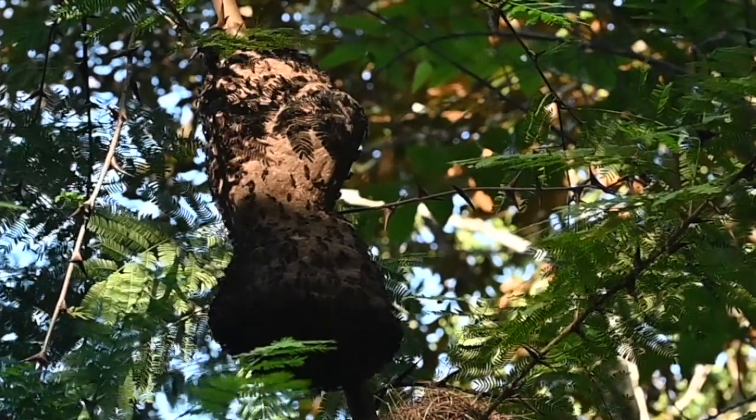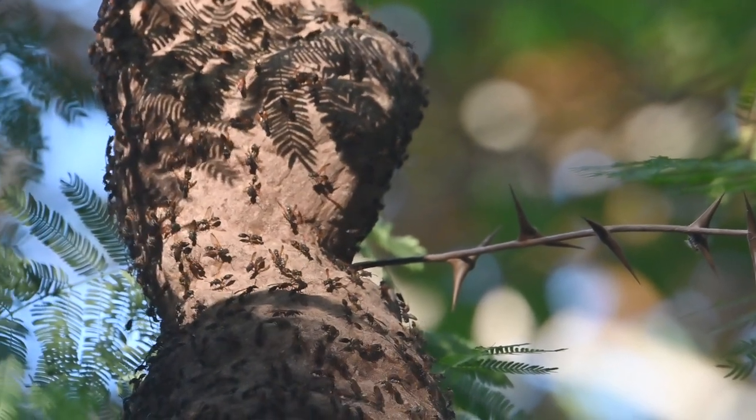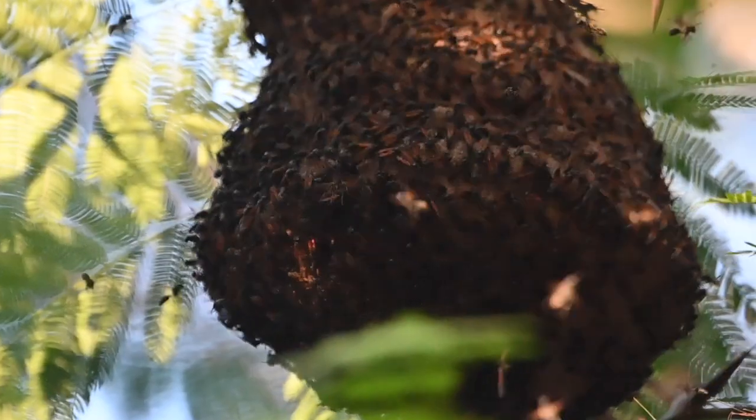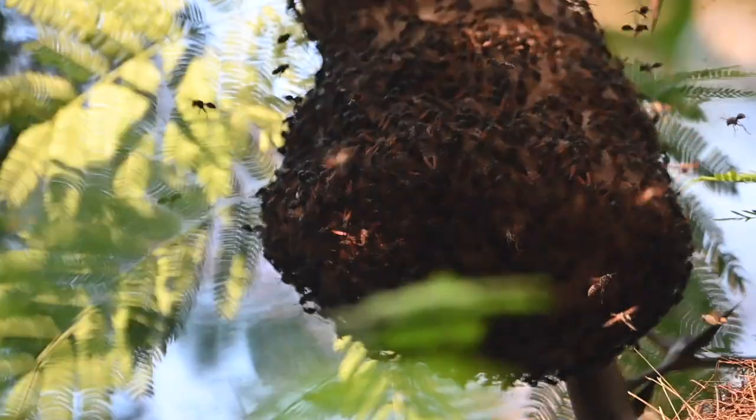Ow. So the acacia tree has spikes, ants, and wasps to protect it from predators.